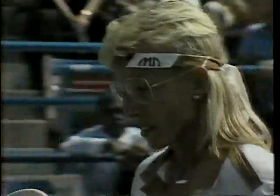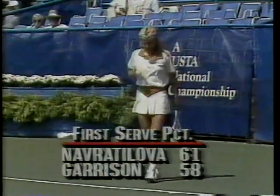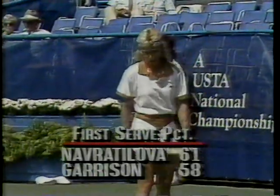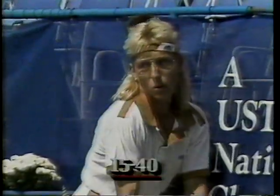That's six. This is a rematch of last year at this point. This is nerves. Sure it is. That was nerves, sure, right there. This there is where first serve percentages. Again, Martina was playing well enough, I think, to have commanded this match. But now she can't shake loose Zina.